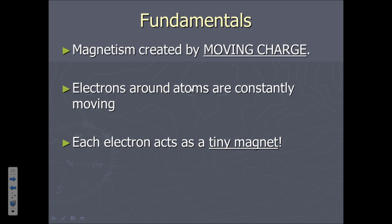So the electrons around an atom are constantly moving. So that is around an atom itself, and then again, like we were saying, moving those electrons around. Because electrons are moving charges, each electron inside of the magnet, or inside of any material, can act as a tiny magnet. This tiny magnet can then add on to another electron, another electron, another electron, and that's what creates the magnetic properties of a particular magnet. So the more the electrons are aligned, the more the electrons are moving in the same direction, then the more magnetism it has in that direction.